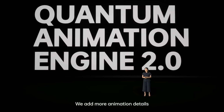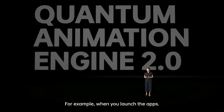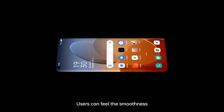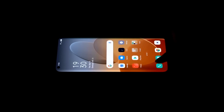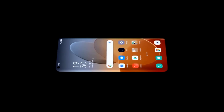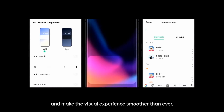We add more animation details which imitate real physical motions. There are different animation responses for multiple scenarios. For example, when you launch the apps, users can feel the smoothness from the visual display of the opening window. Or when you want to pause launching the apps, the animation will respond to your touch immediately. We paid attention to a lot of details and made the visual experience smoother than ever.